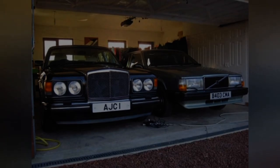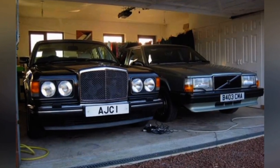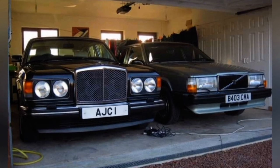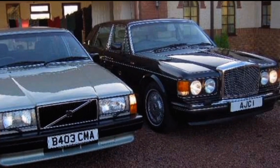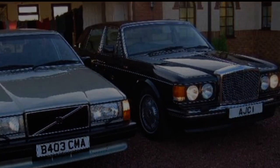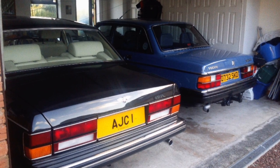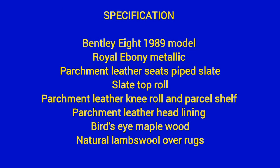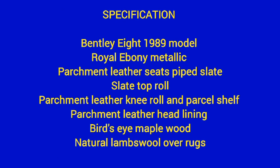Formerly his late father's car, Doug has owned this 28,000-mile example since his father passed away in 2011. The car has been in the family since 1991. Since inheriting this classic Bentley, Doug has used the vehicle sparingly, taking it to occasional Concours d'Elegance exhibitions. The car remains in excellent original condition with no major restoration work done, having been garaged since new.